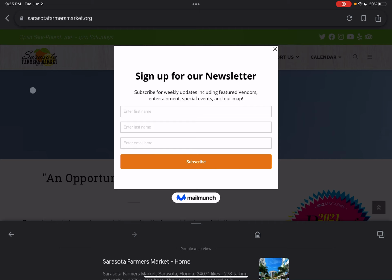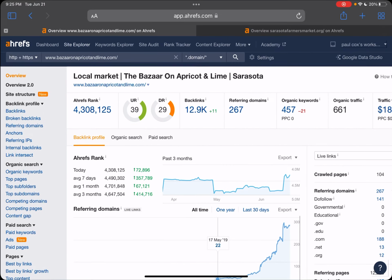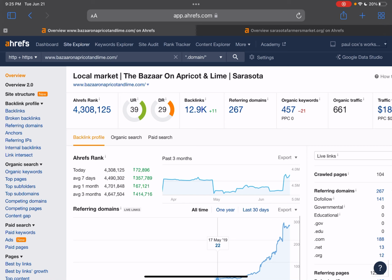So what I did is I took your site and I put it into a tool that I use called Ahrefs, and that tells me how websites are performing, all the backlinks that they're using, keywords, etc., stuff like that. So if we look over the top here at these numbers, you guys have 267 referring domains, giving you almost 13,000 backlinks. You're being found for 457 keywords, and you're getting a pretty decent amount of traffic per month.